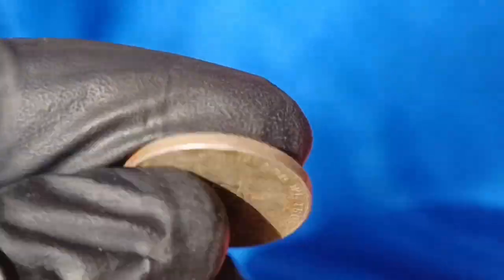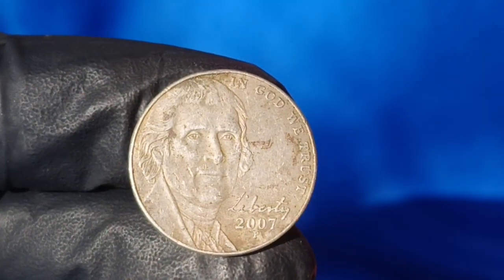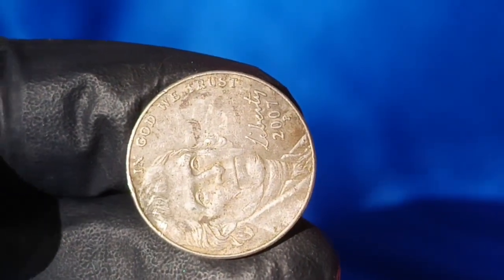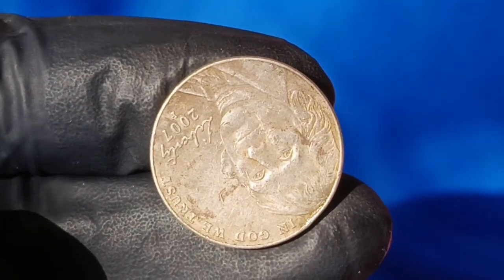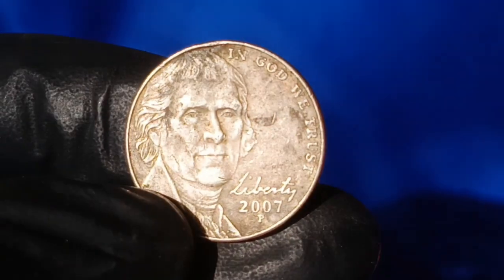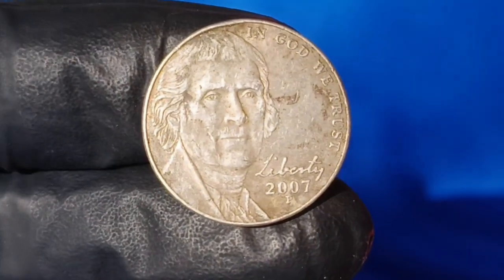Counterfeit detection is critical, as rare errors attract forgers, and collectors must ensure authenticity through professional grading by PCGS or NGC, as these services verify errors and assign grades that directly impact value, with certified coins often selling for 10 to 100 times more than ungraded ones.